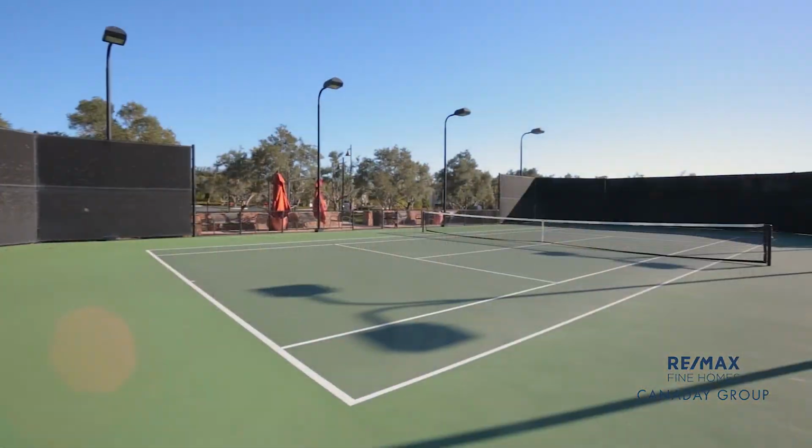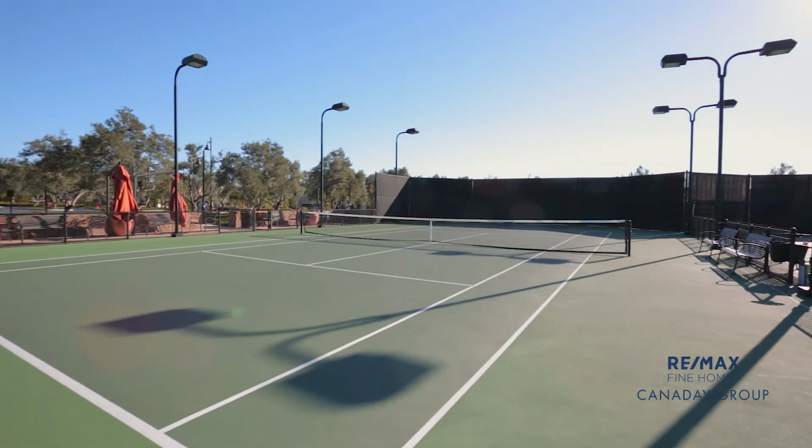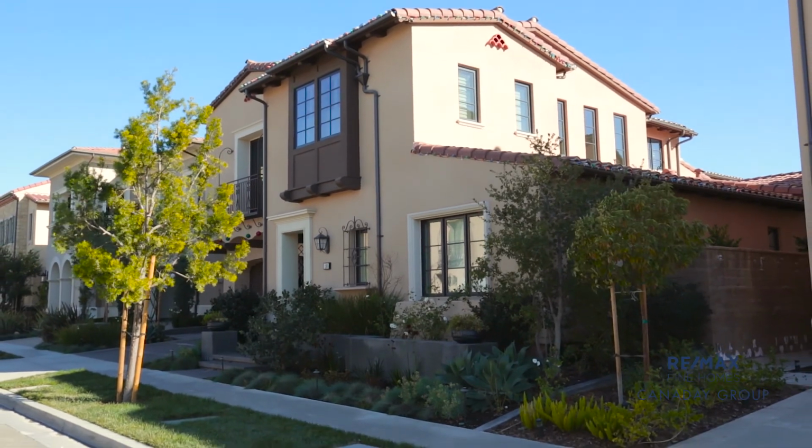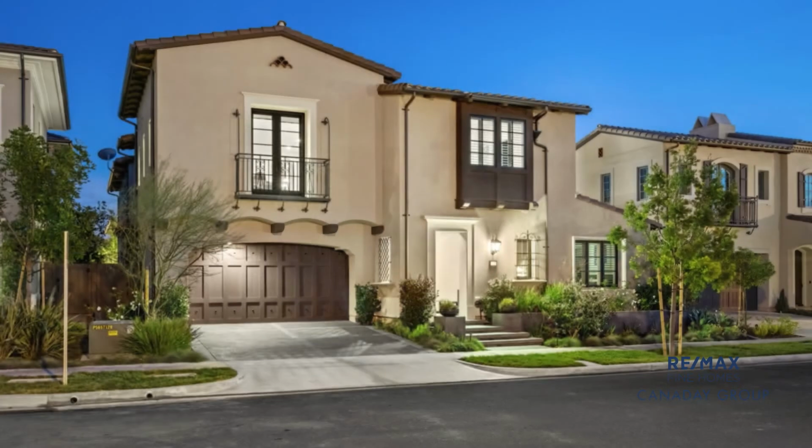We're holding it open pretty much every weekend, so come and visit this amazing 5-bedroom, 5.5-bath home. You will literally love it.